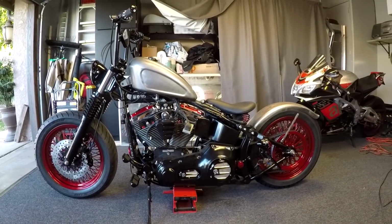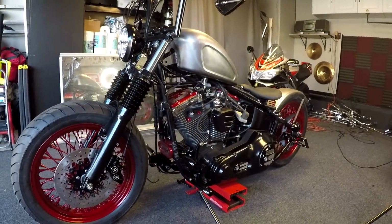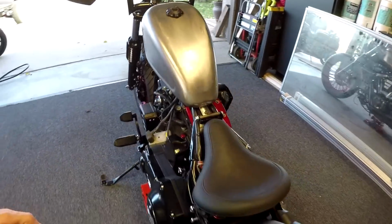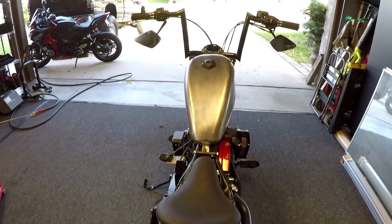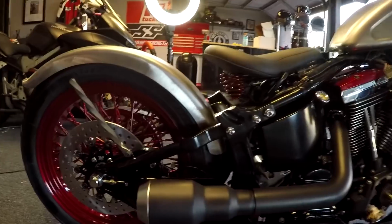The lines of this bike are awesome. I love the way this thing's turning out. It looks so sleek and reminds me of a classic hot rod. You come back here and look at it from the back. It's nice and skinny all the way up. Get over here, you got those pipes. It's just, everything's coming together so nicely.